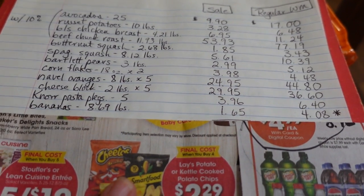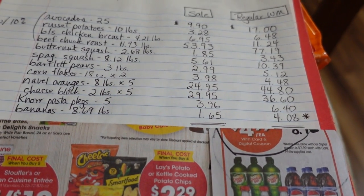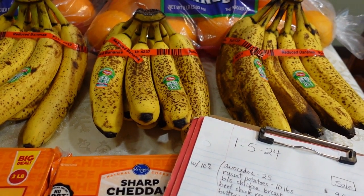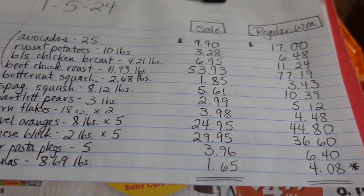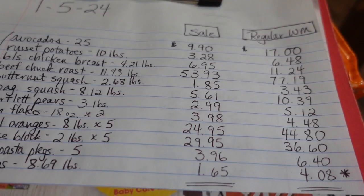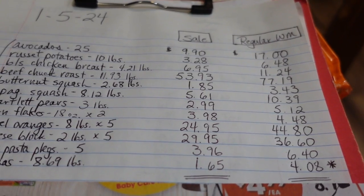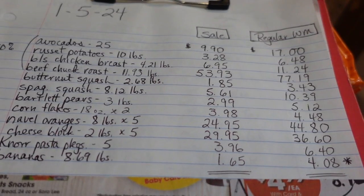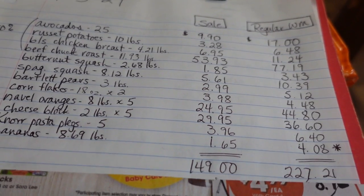Those pasta packets. Okay, bananas. I put a little asterisk here beside the bananas because those were a marked down item. These were not, of course, regular, pretty yellow bananas. Whereas I paid $1.65 for these 3 bundles. At Walmart online, I could not find what their price would have been for marked down bananas. So that $4.08 there would have been just for regular price bananas. So it's not quite an absolutely equivalent comparison, but that is as close as I could get with my online research.